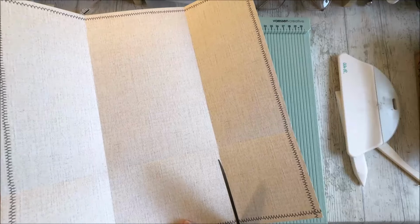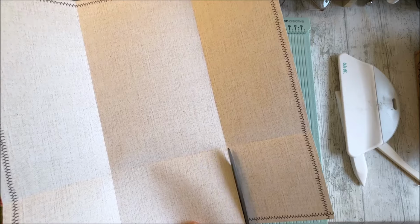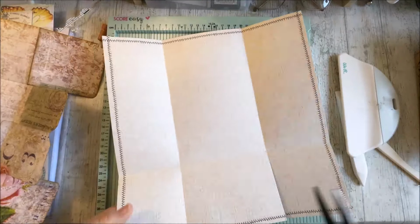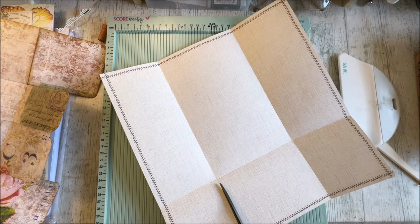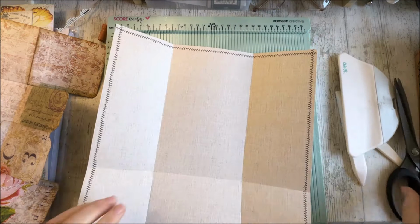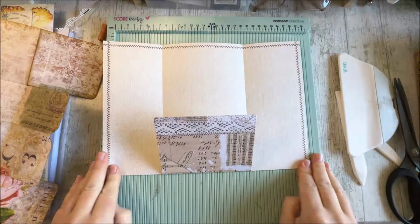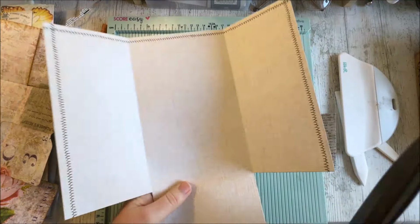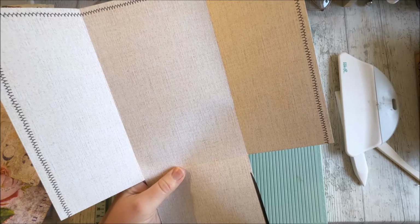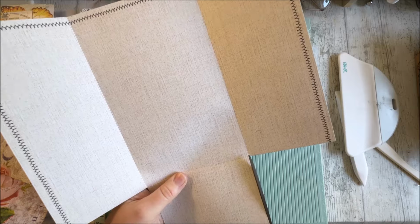This is a really nice, simple project to do, and this is the basis for many other things that you can create just by using this 12 by 12 format. So that one will then go up, and these 2 then will go down. Now, I recommend you trim just a bit, because you don't want this catching on that piece there.